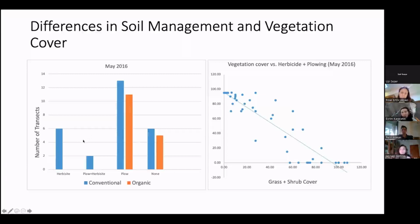When you look at the organic farmers at the same time, quite a lot of them are doing plowing or tillage, and some of them are just doing nothing. So when you look at these application types, you can expect some similarities between conventional and organic farming methods. So it's not easy to say that all conventional farmers are applying herbicide or all organic farmers are doing plowing. Actually, it is all very mixed.